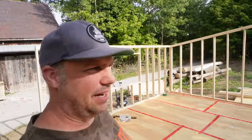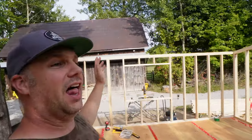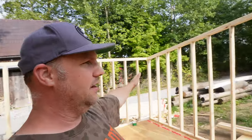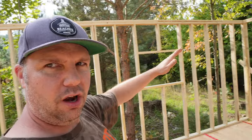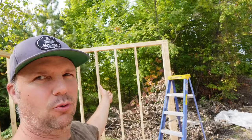Okay, folks, that's enough today. Sun's going down way beyond yonder. I got a lot of work done today, a lot. I got the front wall on. I got the side walls on. I got all of the back wall on today. And I got half of this side wall.